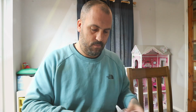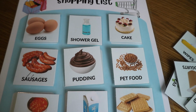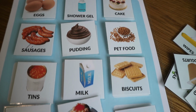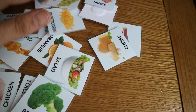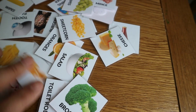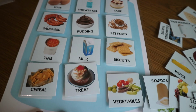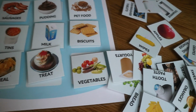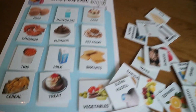So here, look, we have a shopping list, and on this one we've got eggs, shower gel, cake, sausages, pudding, pet food, tins, milk, biscuits, cereal, treat, vegetables. We have loads and loads of different ones here. Basically pet cards. What you would do, I would suggest you bring this on the inside of your clipboard, which you could get for probably next to nothing in a supermarket.